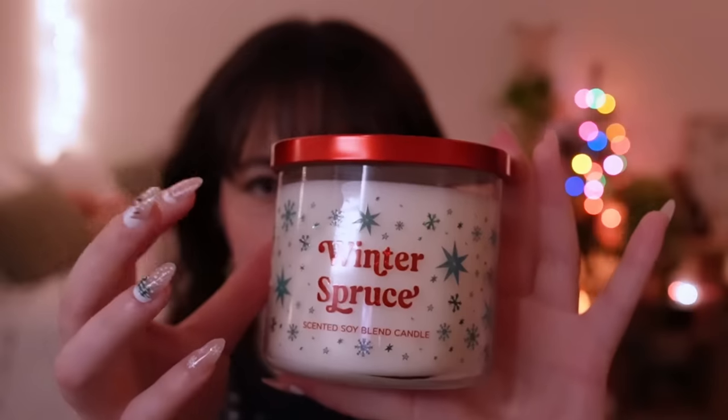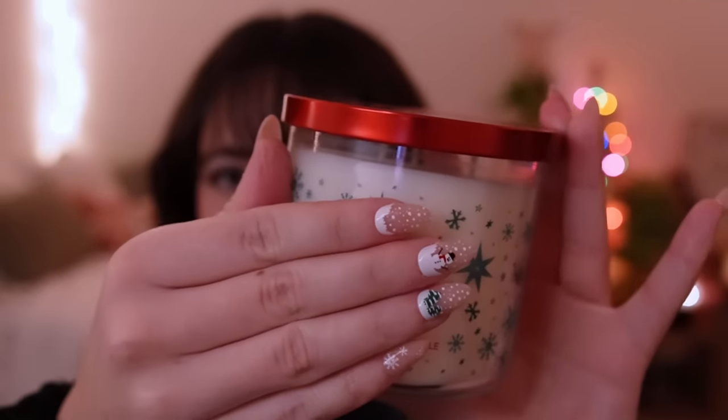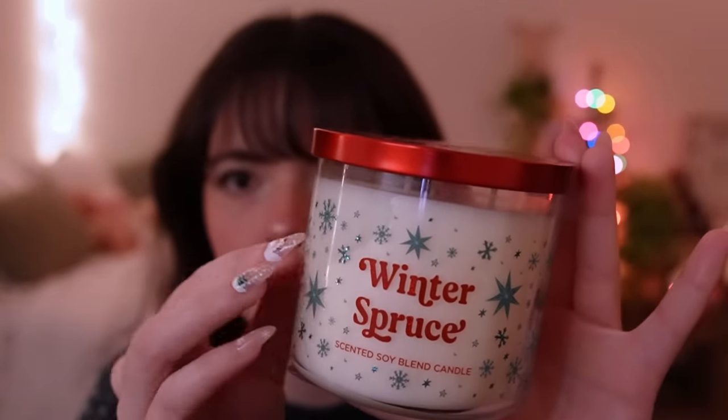First and foremost, let's light a candle. This is from Ulta. It is a winter spruce scented candle. I think this was only $10 for a 3-wick. That's pretty good. It smells like Christmas tree.